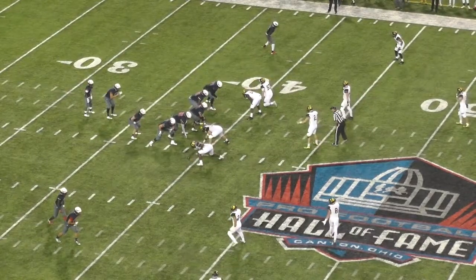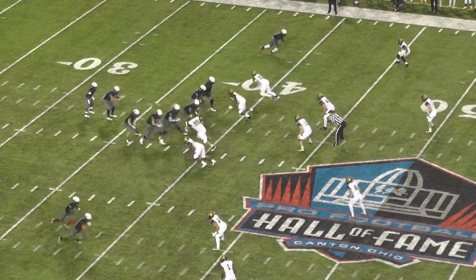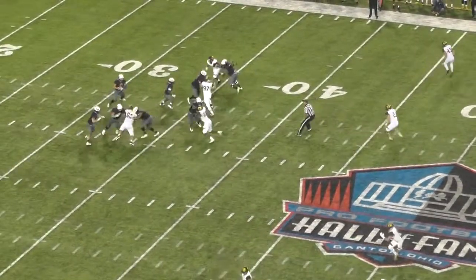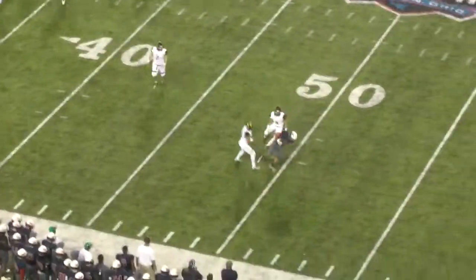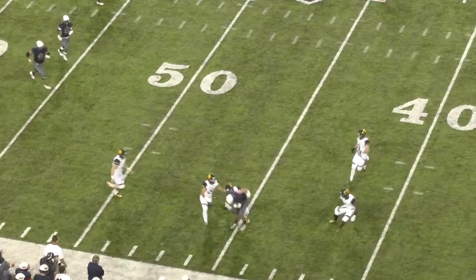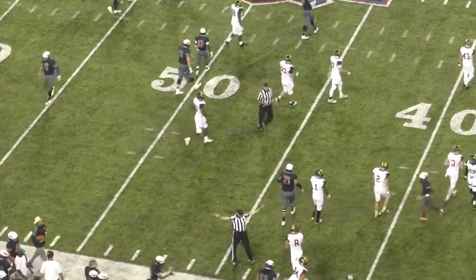Yes, indeed. So we've got twins to the right, one to the left. Pistol formation. Iacusi drops. He looks. He's flushed out to his right, still running, and is able to get the ball to Ian Elsis. And Elsis gets the ball down for a first down at the 43-yard line.